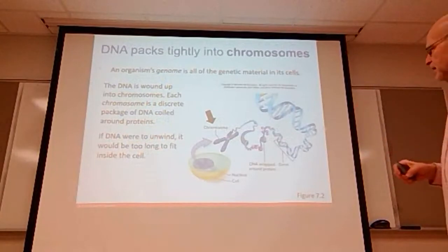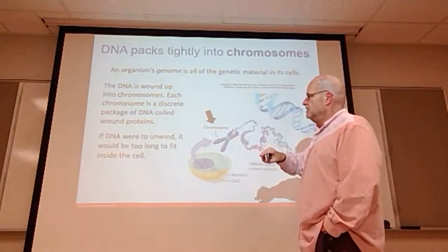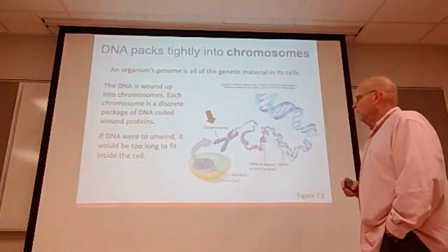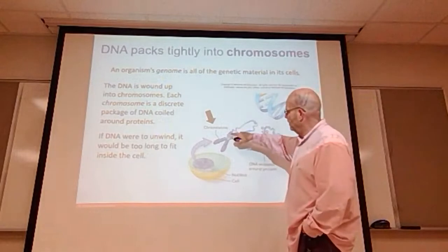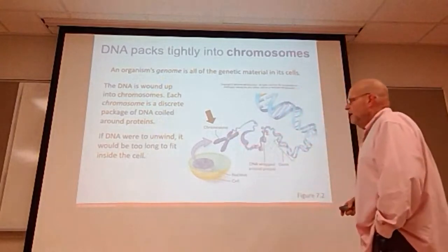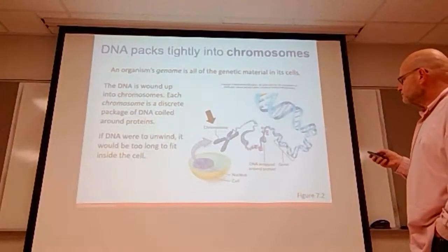DNA is wound up, again, in these structures called chromosomes. Each chromosome is a discrete package of DNA coiled around proteins. Remember, you have this protein here called the centromere that holds these two together. If DNA were in one line, it would be too long to fit inside the cell.